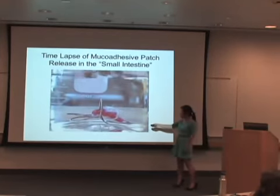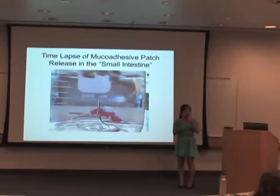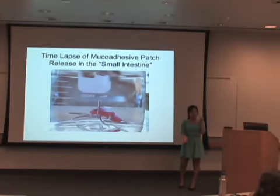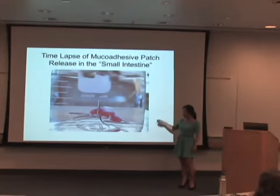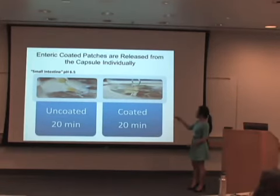We have a problem here. The patches are adhering to one another, and as I said before, we want these patches to adhere to the small intestine, not onto themselves. So which is why I coated the mucoadhesive patches themselves with enteric coating.